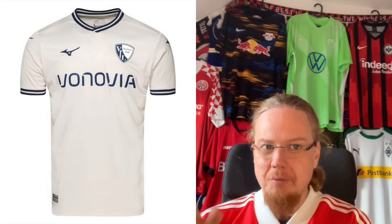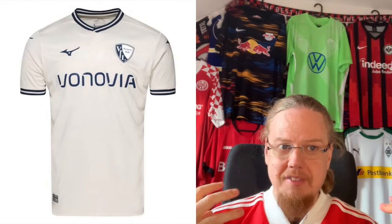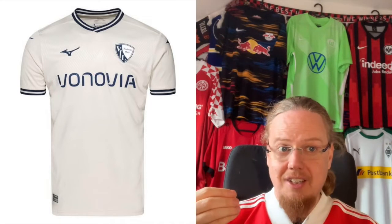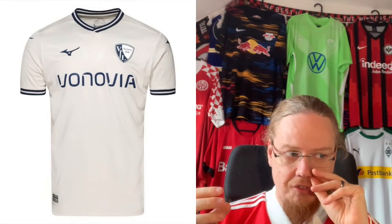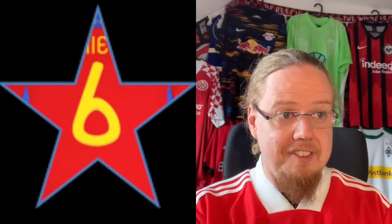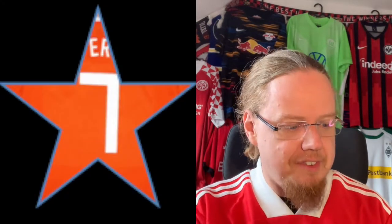I think the white gives it a lot more prominence. I think it would look even better if the accents were also more of a royal blue. So for that reason, I'm also gonna stick with 6 here. Yes, let's give it 7.